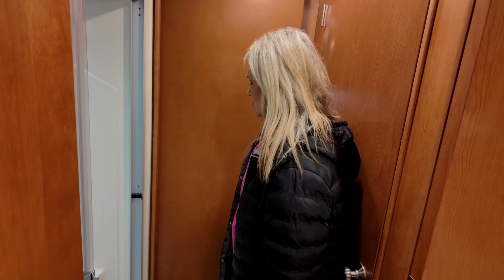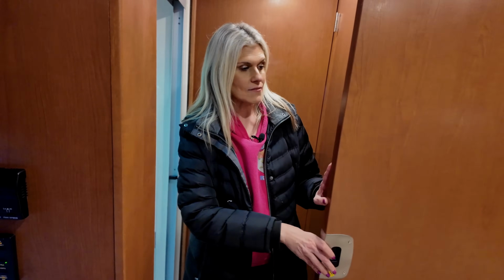But you don't have to, because you have double doors that give you, we're kind of tilted here, so this is a little tough pulling this. But you have that privacy, so you have a completely separated bathroom, which is really, really great. Let's go into the bedroom now.